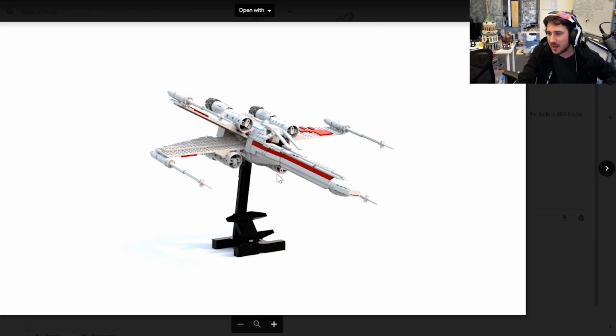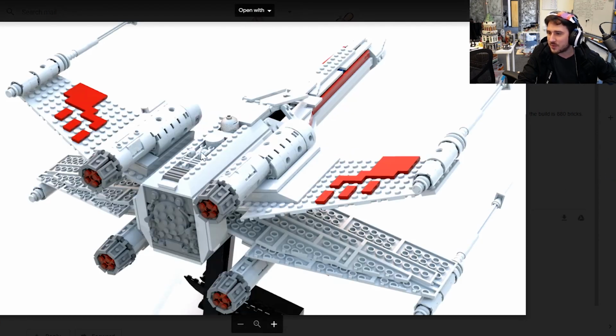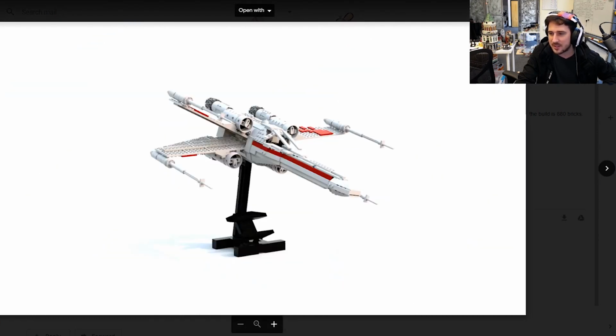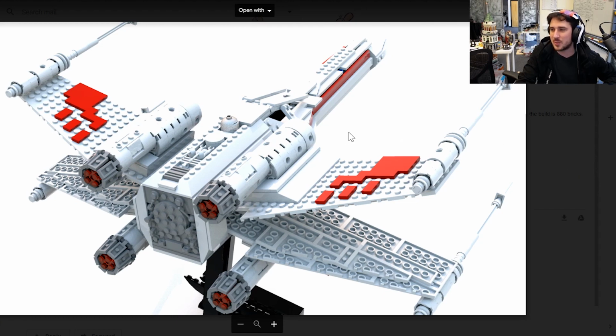Ooh, yeah. This is a fun build. I do like what you did with the rear engines there. And if you have trouble importing pieces on LDD, go to Studio 2.0. That's what we use here in the studio. Really, really good interpretation of the X-Wing.